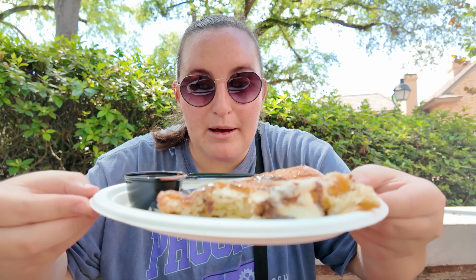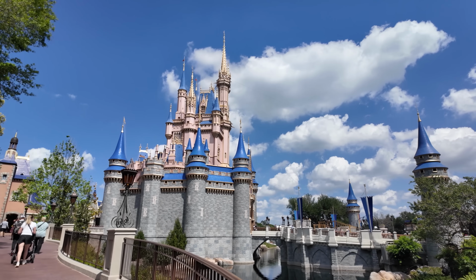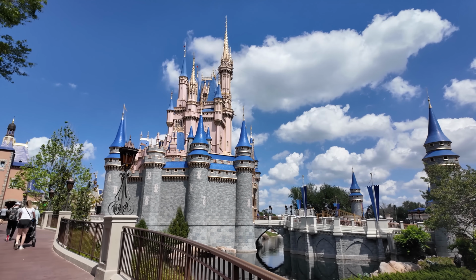Guys, come and get your creme brulee croissant. I keep almost wanting to say beignet with your chocolate sauce. This is definitely right down Main Street approved. Wow, guys, that last Disney food hack is going to be very, very hard to beat.